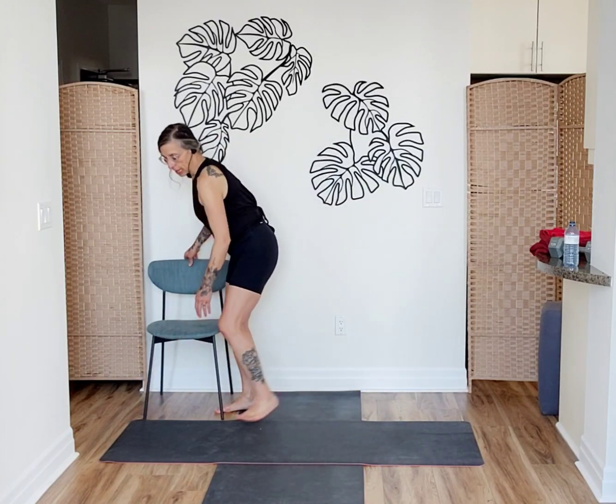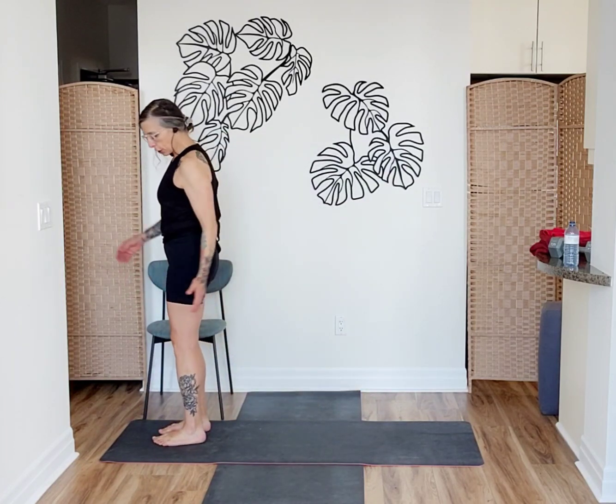I think for yourselves, because I have my mats in a crisscross position, coming to the front of your mat with the length of your mat behind you might be helpful. If you need a chair nearby for support, by all means, and find your mountain pose, please. Shake it out. Yes, that feels really good.